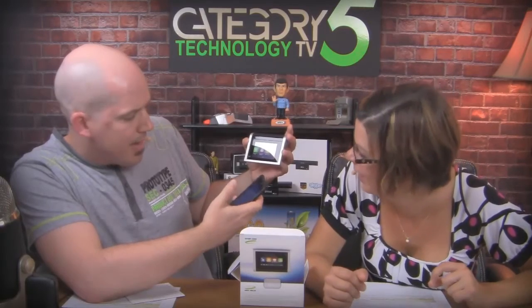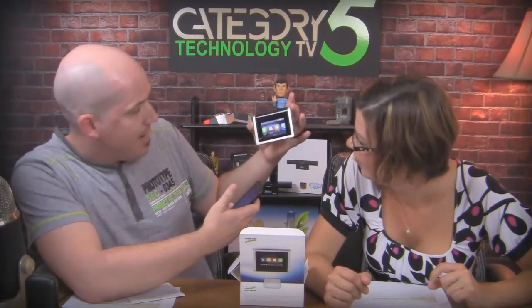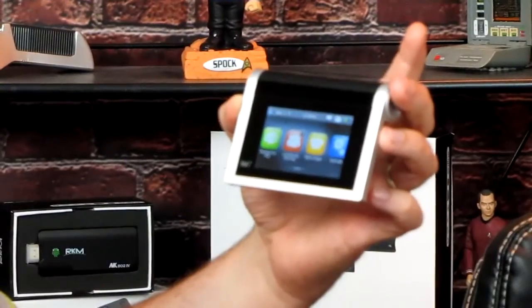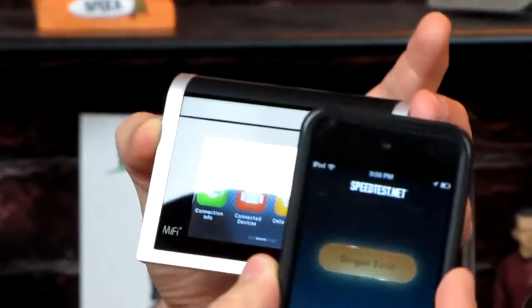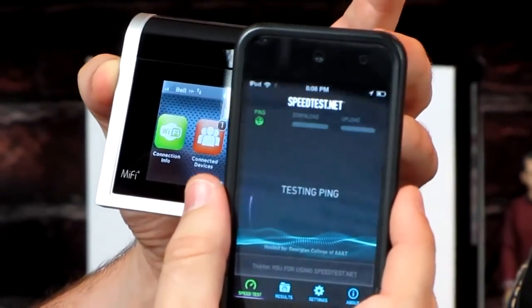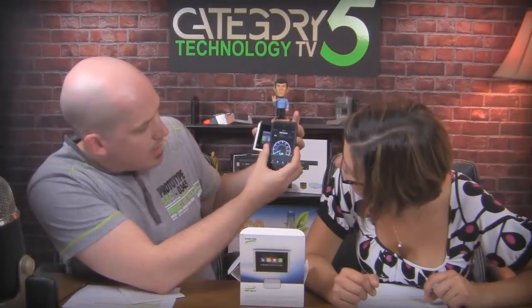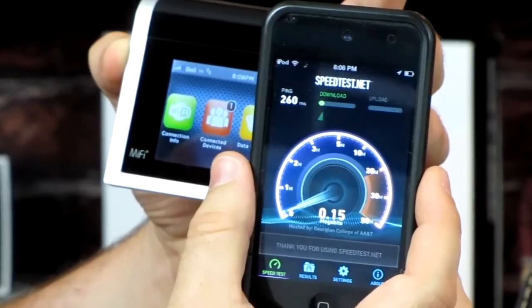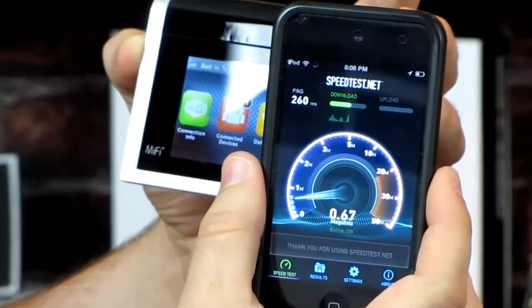Okay. So what really matters is, now that I'm tethered to this, and I've never done this, I just activated it in that moment, I'm going to run a speed test. This is speedtest.net's app for iOS. What does it tell us? And can you see that, Heather? Oh, look at that. It's a little speedometer.